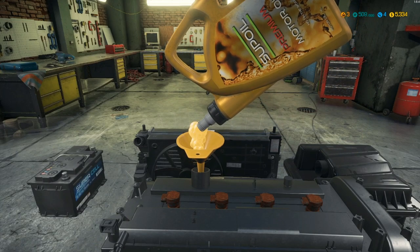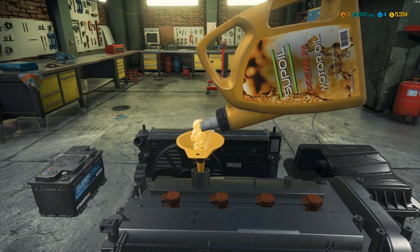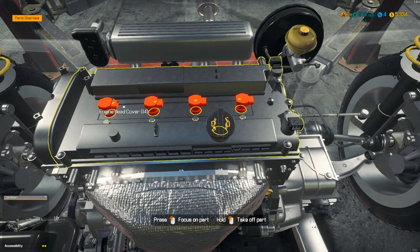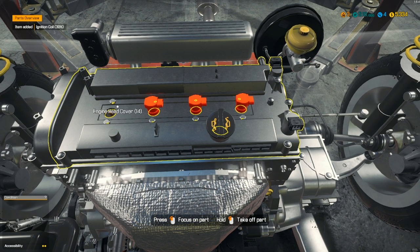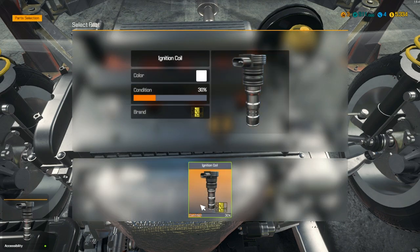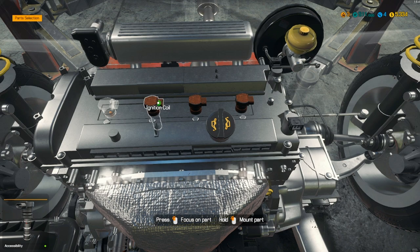The ignition coils, we're going to wait for it to dip. No, there we go. All right, yeah, let's go back. So we're going to change all four of these ignition coils. I just want to see quickly. Yeah, they are very bad. If they go reddish, then you know.